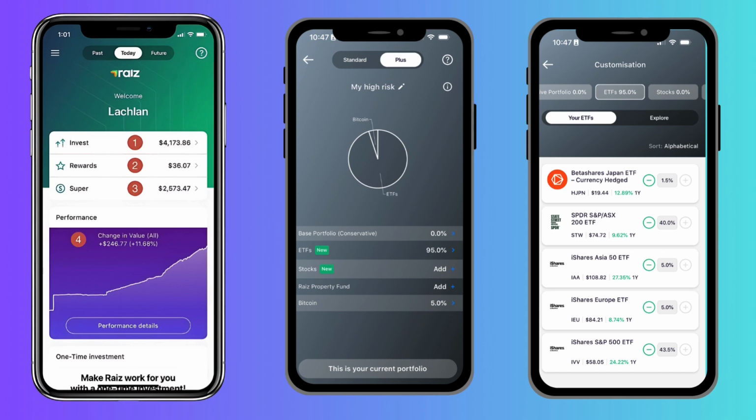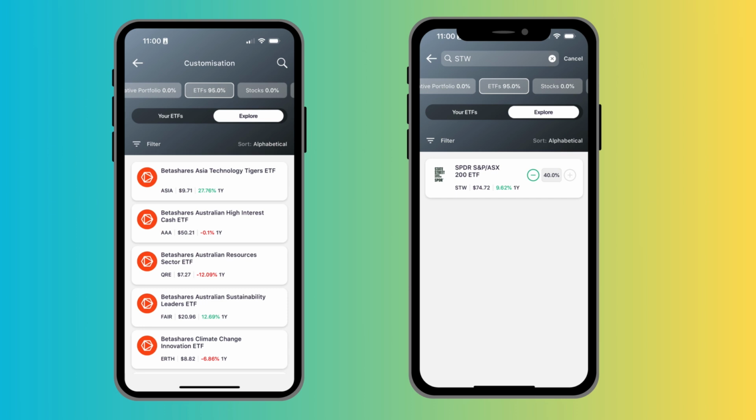How you're going to do that is you go into the Explore tab, you write in the code, as you can see on the right at the top right, STW, and then you'll put in your ETF. And of course you'll need to do that for the other ETFs as well, Europe, Asia, and America. You do not have to invest into Bitcoin. You can allocate that 5% into the other ETFs. It should all be done based on your own strategy.